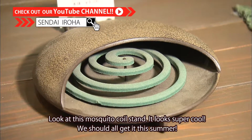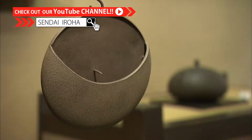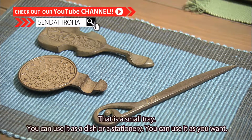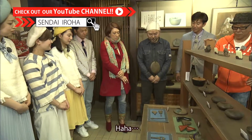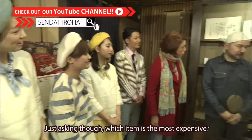Look at this mosquito coil stand. It looks super cool. We should all get this for the summer. Wait, what's this? That's a small tray. You can use it as a dish or for stationery. You can use it pretty much the way you want. Can you put wasabi on it? Maybe put some salt on it. Well, that's definitely an option. I like it. Just asking though, which item is the most expensive?